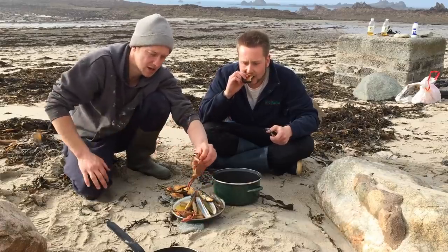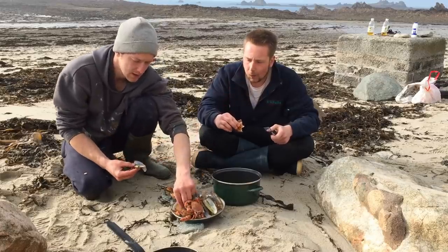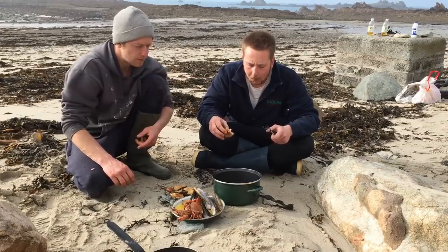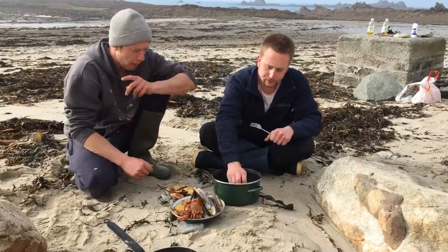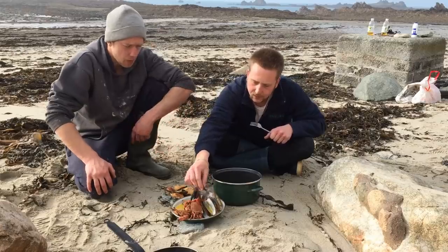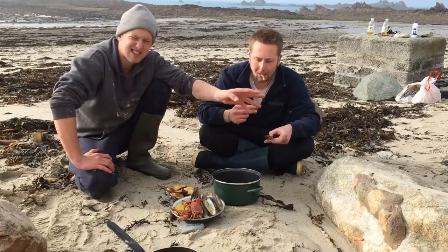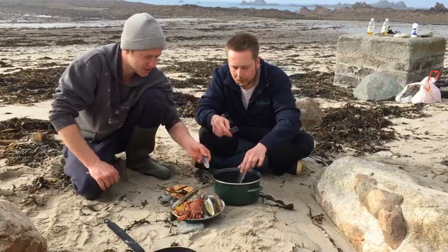See, we got a lady crab there. We got some nice big razor fish, and we already know these taste good from the other catch and cooks or foraging. Amazing. I think maybe put the razors in a little bit less. They're still tender. There's a little chew to them, but nothing much. Absolutely delicious, guys.